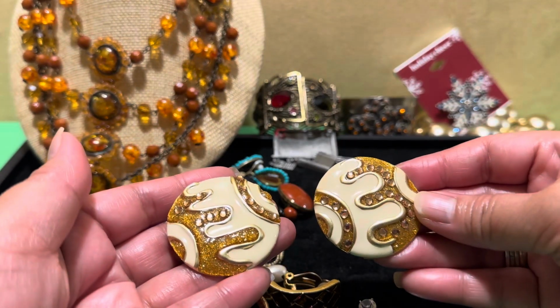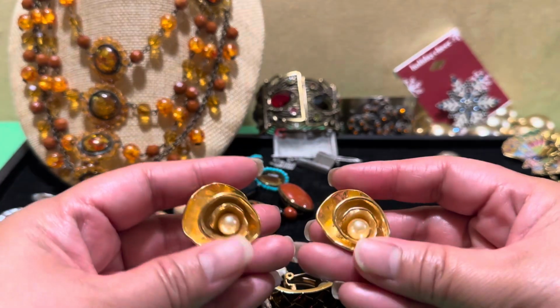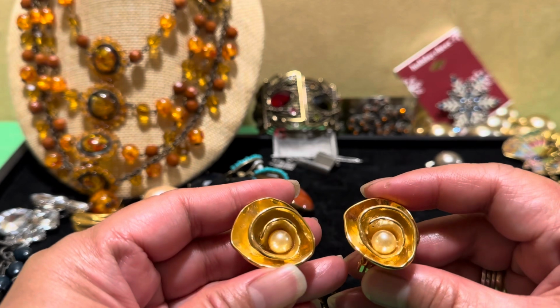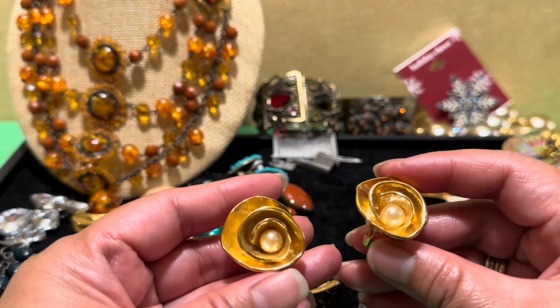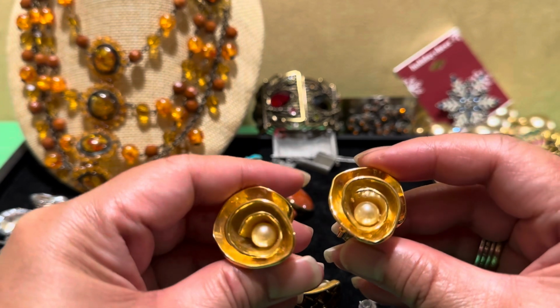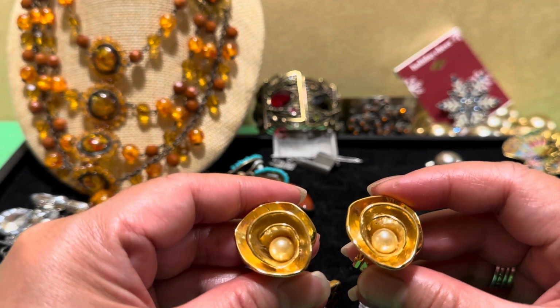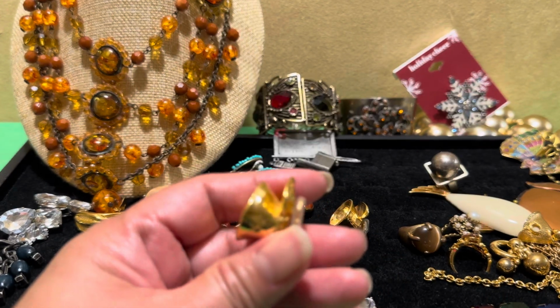And yeah, very nice. And the last pair that I bought from her, these were marked $8. Got them for $4. Very nice. Look at that. These are Norma Jean earrings, and they're just quality. It's beautiful, guys. Look at that.